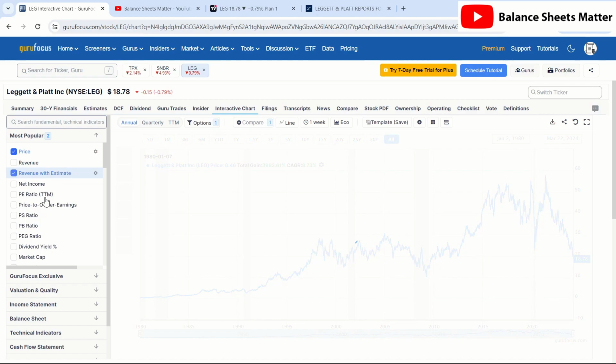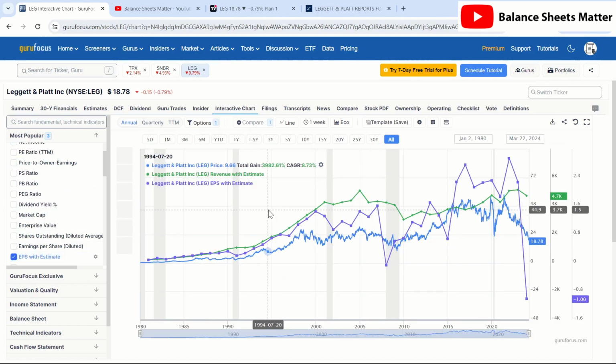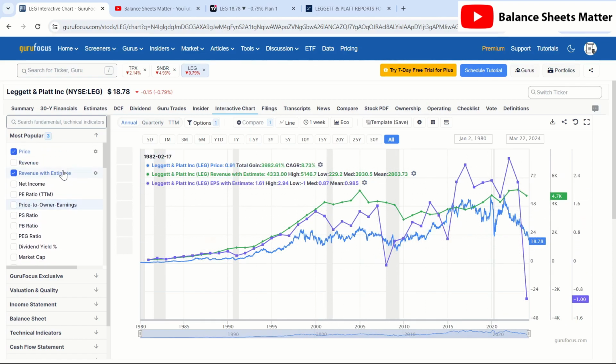Let's pop up basically the revenue with estimate, and also the EPS with estimate here. You can see the revenue, after the decline in basically 2005 into 2009, has only been recovering since then and gotten a little bit higher. Now we're having a little bit of a pullback. And the question is, are things going to contract more or aren't they? But you can see the EPS, despite that, while choppy, has actually been relatively trending up.